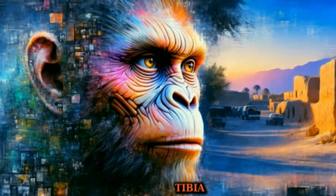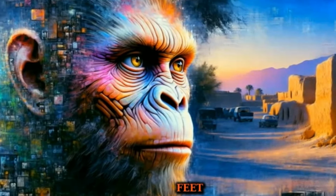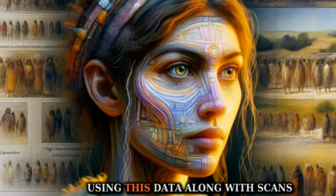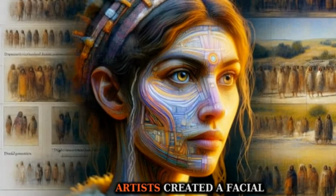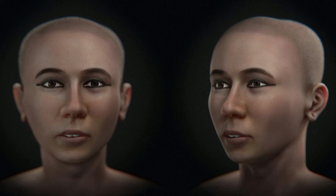measurements of her tibia, shin bone, showed that she was tall and stood approximately 5 feet 7 inches, 1.71 meters. Using this data along with scans of Ava's 3,800-year-old skull, artists created a facial approximation of what she may have looked like. 12. King Tut.